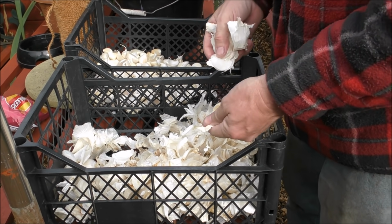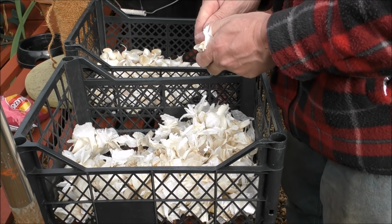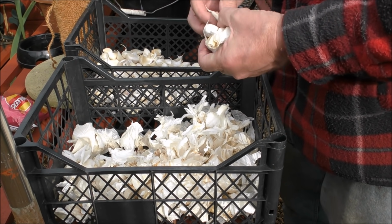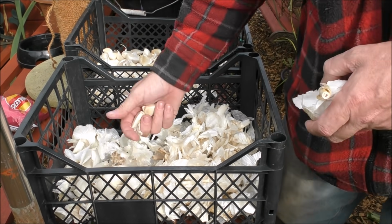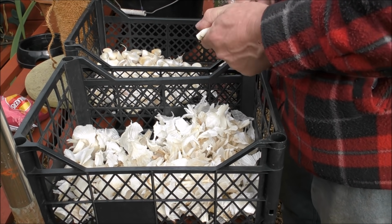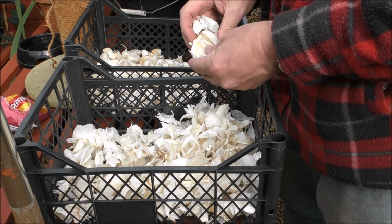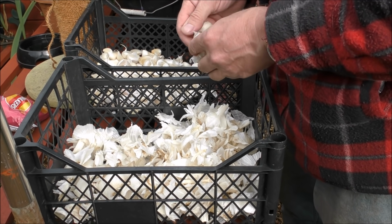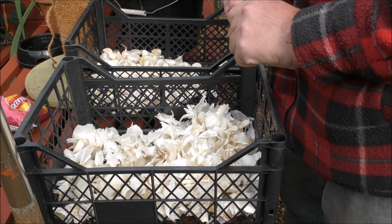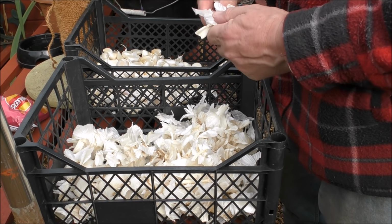We've only had one bit dodgy. Out of all the garlic, we've had one which is a bit iffy. When I say iffy, it was a clove, and that was it. The rest of them were fine. So yeah, we're just splitting them up. Getting them ready for planting them, which won't be too far away. We'll probably put these in on probably about the 11th of next month.